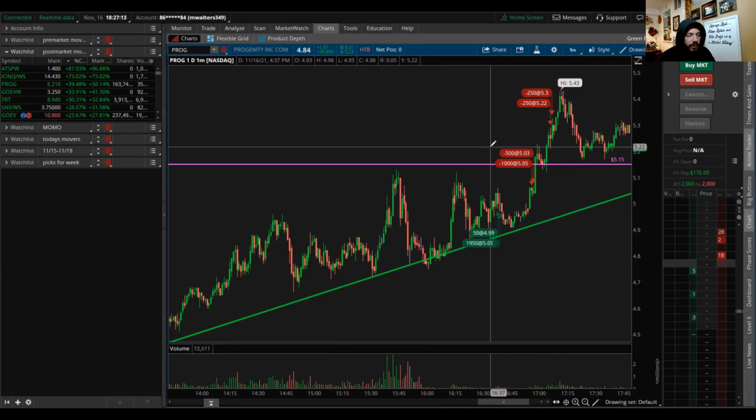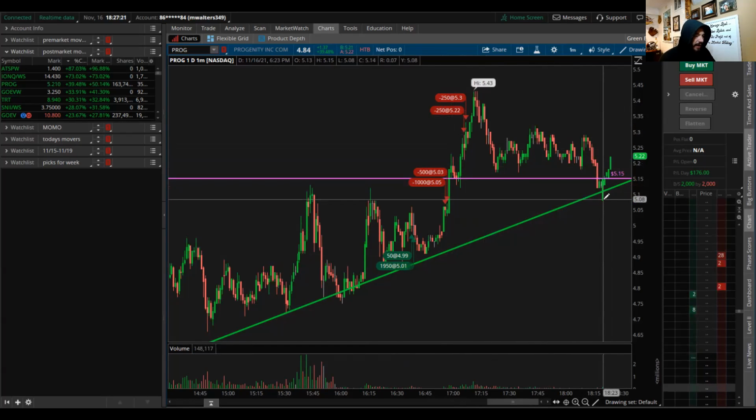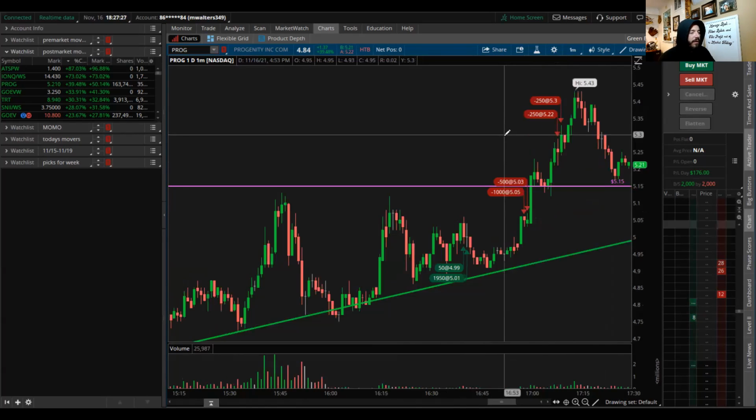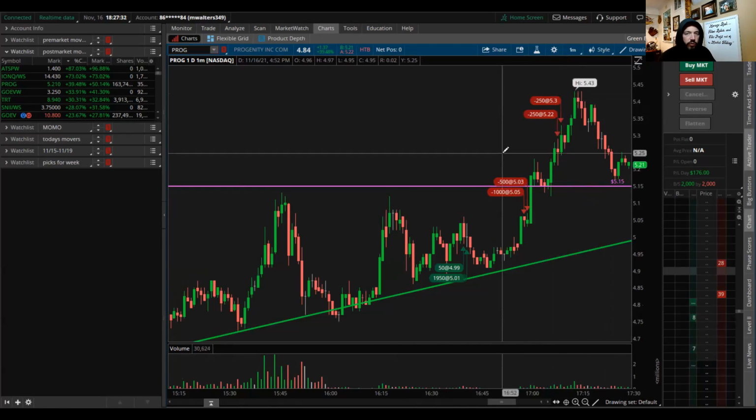It's impossible to know how high these are going to go. It's really impossible to know. And then if I didn't, we went down to 508 again. So we're just taking scalps. We're trading this. We're not holding and hoping that this thing hits $12.